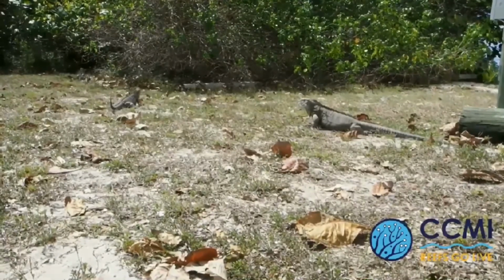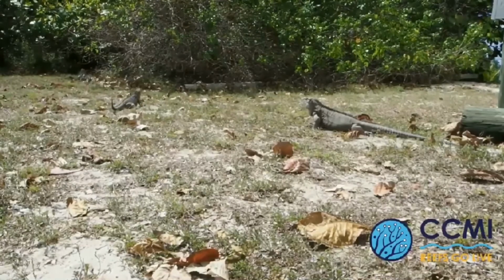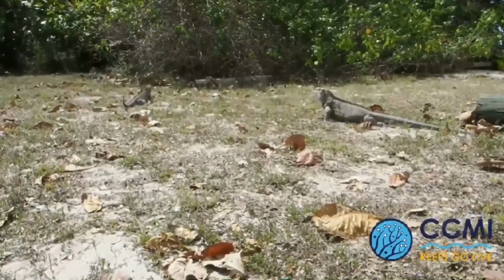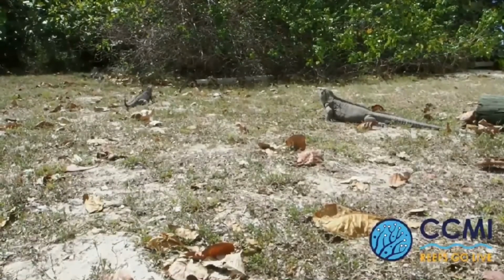So one of the main threats is definitely island development, which means that, well, the Cayman Islands are so great, obviously, and people want to live here, but the more people come to the islands and build houses and roads and all that stuff, the less space is left for the wildlife, right? Yeah.